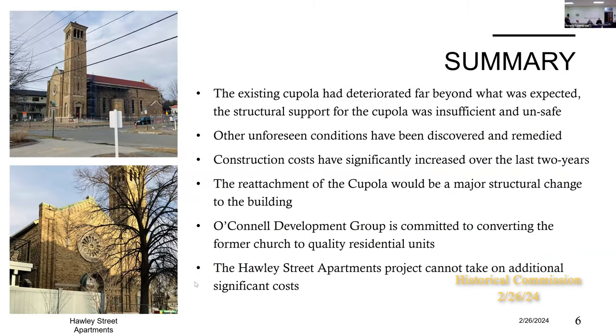So just in summary, the cupola was not what we anticipated it to be. The cupola is not a functioning part of the building for the new multifamily we intend to put in here. The cupola was nice, I'm not saying it wasn't. Our plan was to keep it. But at this point, we're trying very hard to make this project work. We're looking at a couple different schemes for multifamily in the building. And the reattachment of the cupola would just be another strike against this financially. It isn't a major piece of the building in terms of the structure of the main building.